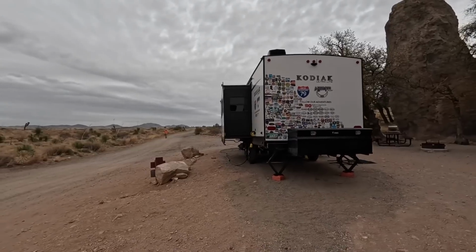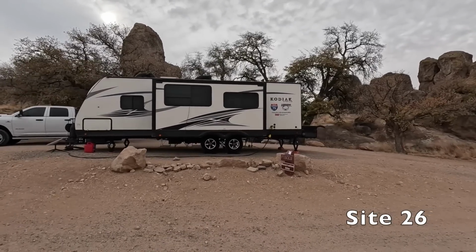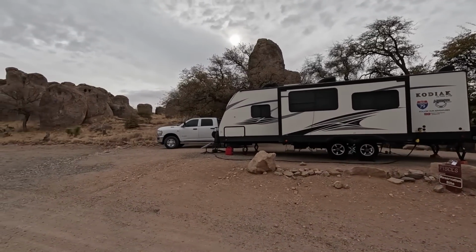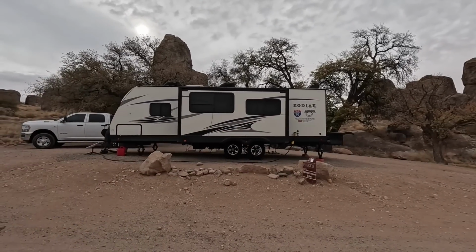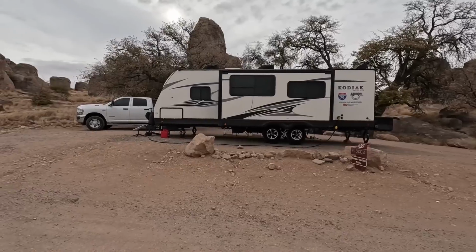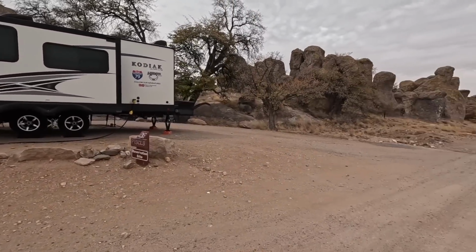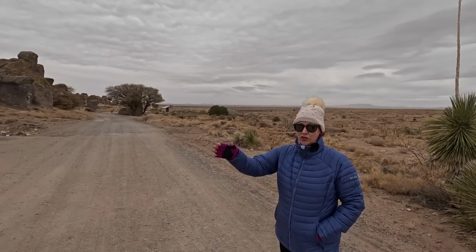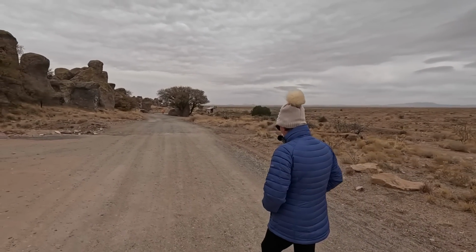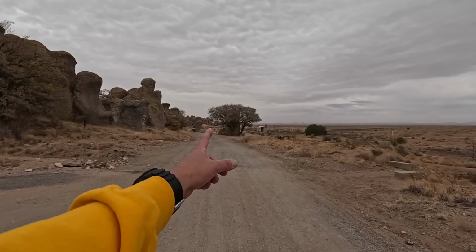So you can see our site right here being 26. We're going to walk south and go that direction. Let's start right here at our site, site number 26, Pisces. To give you an idea of the size, we have a 30-foot travel trailer here, and with a little bit of leveling, it worked out just fine for us. So I think pretty much any big RV could probably fit in here. Pretty decent, easy to get in and easy to get out. And if you have a buddy with two vans or two tents, it's a perfect size. Absolutely.